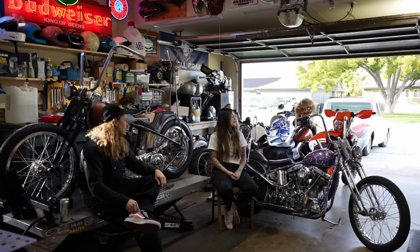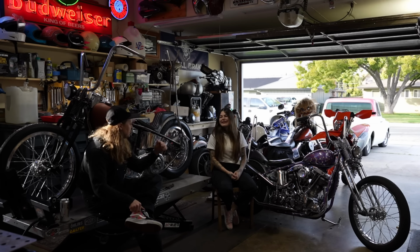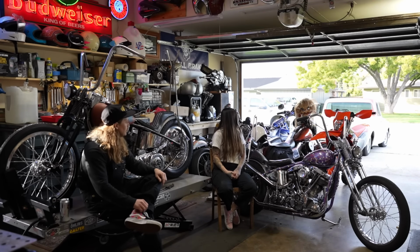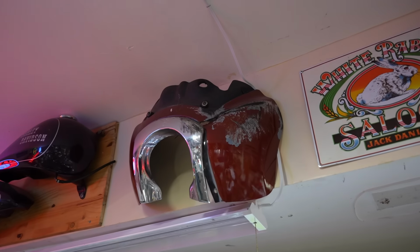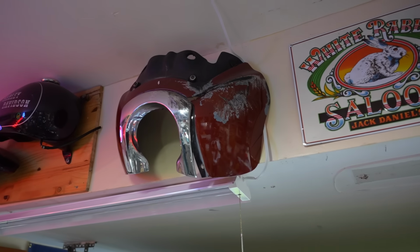I keep fixing it. Yeah, I was saying, it keeps looking solid. Yeah, the left side of the fuel tank's all caved in, and it's character. There's the original fairing that was painted to match the bike. Oh, that's a beautiful memory right there.